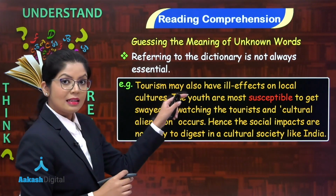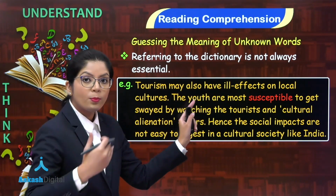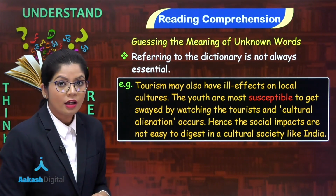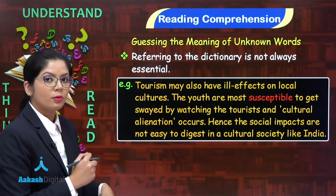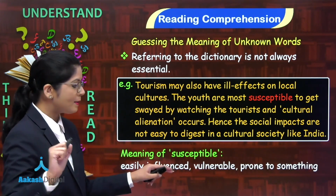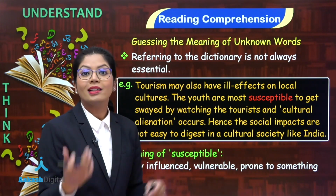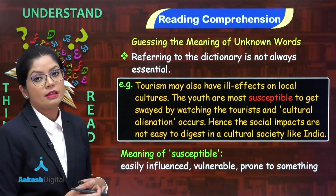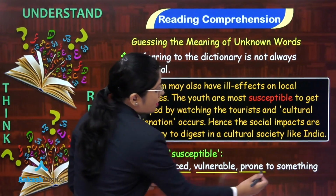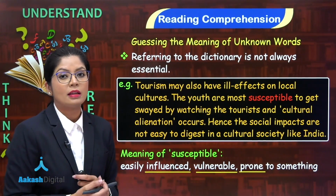When you read the first line, you saw ill effects of tourism, to which youth are most susceptible. So there are chances that they'll be highly influenced, right? So based on my reading of the word, I can conclude that easily influenced could be one parameter. Vulnerable also means the same. Prone to something, gullible, that is the nature of youth that is highlighted. So all these words become possible synonyms based on the context of the sentence, not knowing the dictionary meaning.